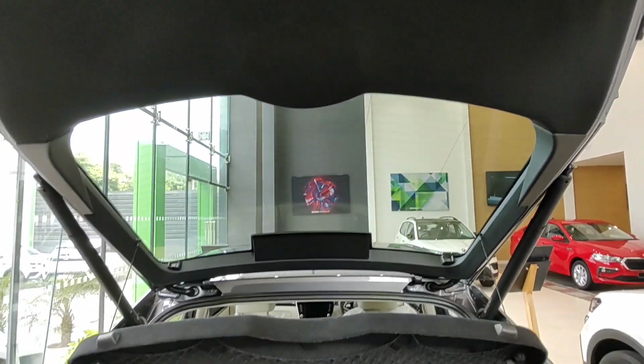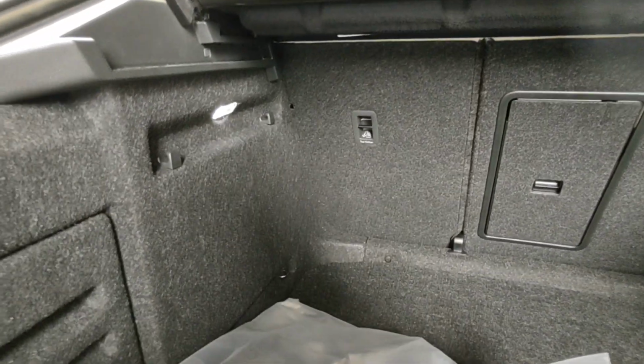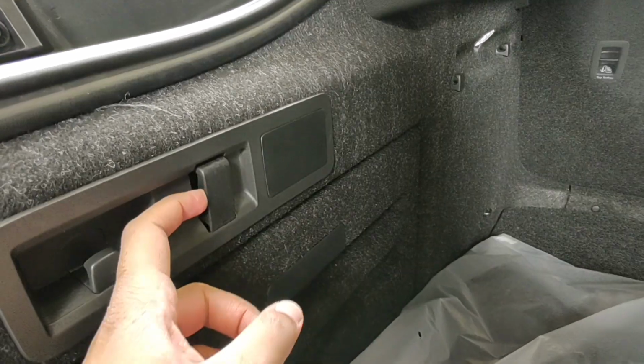That's the button to close the tailgate. It is really high up. You'll have to actually reach out for that if you are of a shorter height. Now it is huge. The boot space is humongous. It will not end. You can store two dead bodies here.